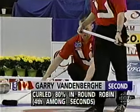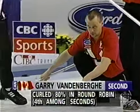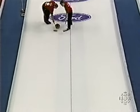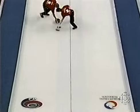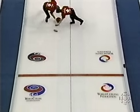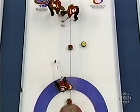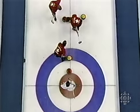Well, you know, since the introduction of the free guard zone, 2 things have happened. Number one, you see a lot of rocks being raised into the rings and raised takeouts like we saw in the 4th end. But the other thing is all the rocks, because of the free guard zone, are thrown in the 4-foot area. And it's really changed the game from what we call the corner guard.